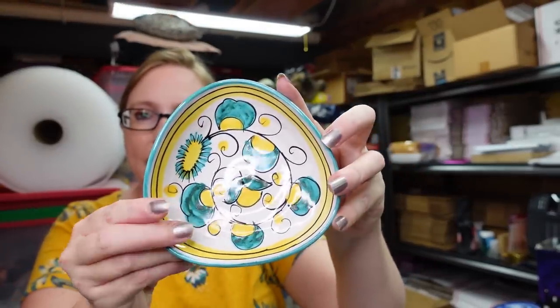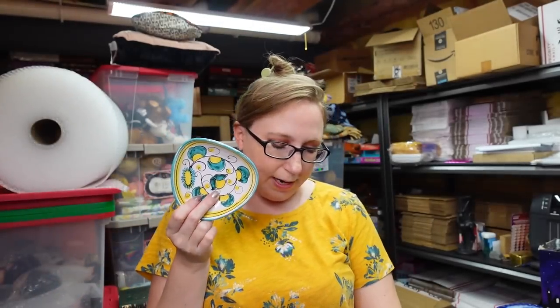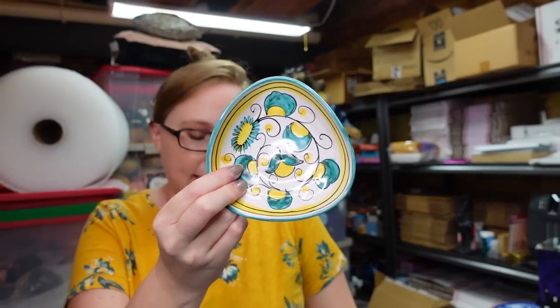I got this really cute ceramic trinket tray dish. I thought this was so pretty. I like the shape of it and the coloring. It is marked Italy on the bottom. I got this at a yard sale for $1 and I listed it as a buy it now for $12.99.